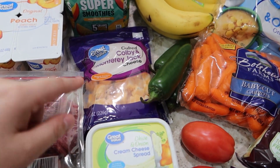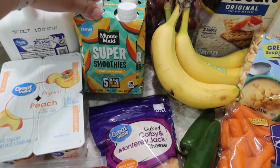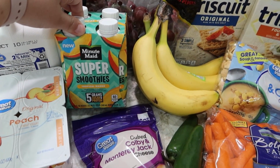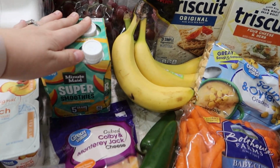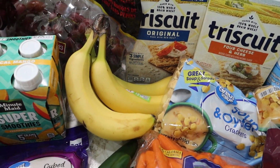Cubed Colby Monterey Jack cheese for Will's lunches. I do have one bag in the fridge already. A 4-pack of the Minute Maid super smoothies, tropical mango flavor. The kids have really been liking these. Some red grapes and some bananas.